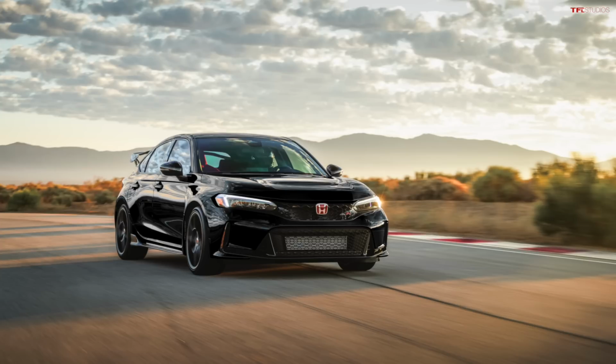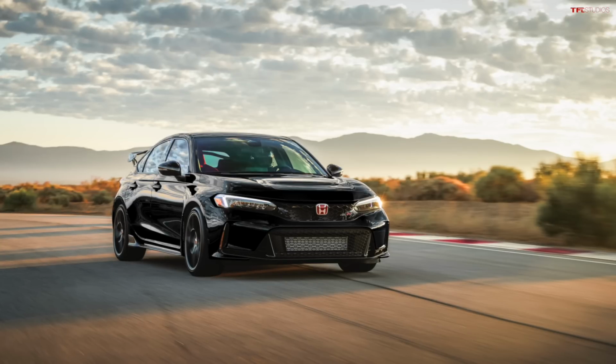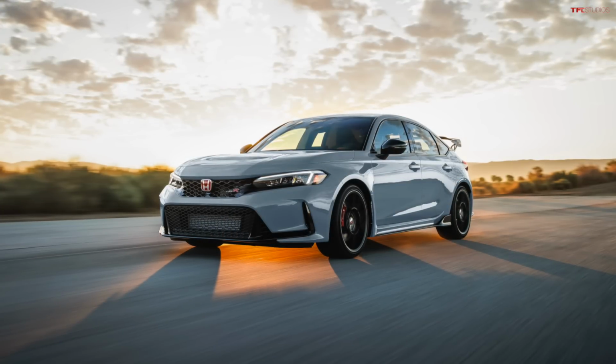Yeah. Now, the Honda is still front-wheel drive, but you do get a helical type limited slip differential like you did with the 10th gen Civic Type R. So technically, it is the most powerful Honda for the US, but not as much of a power bump as we were probably expecting. All right, so let's talk about the small changes that Honda has made to improve the Type R.